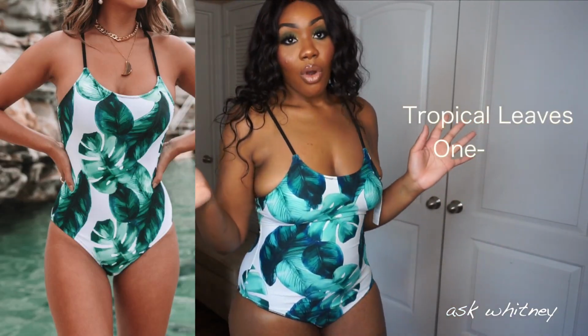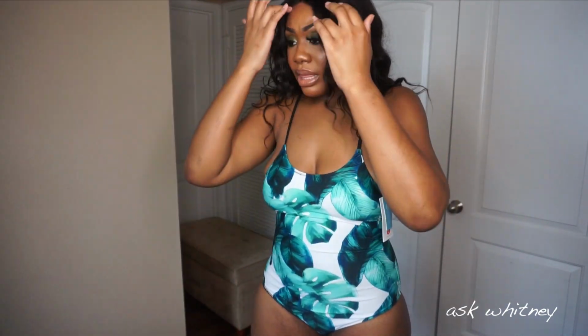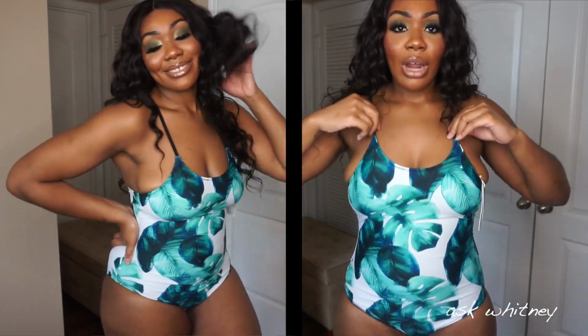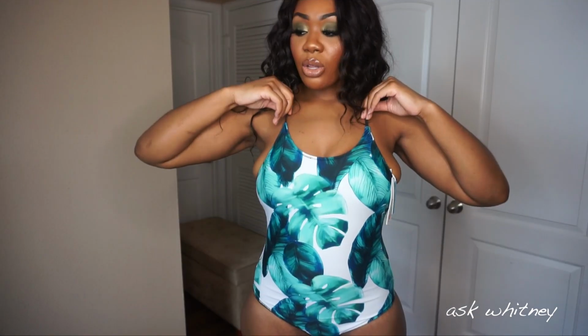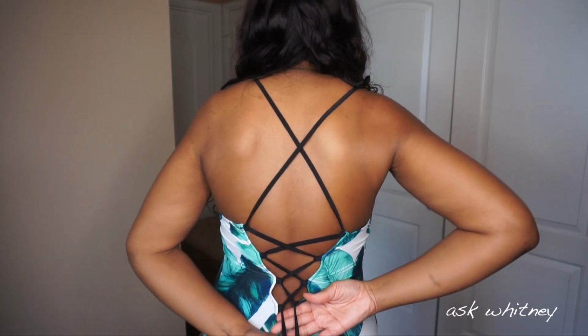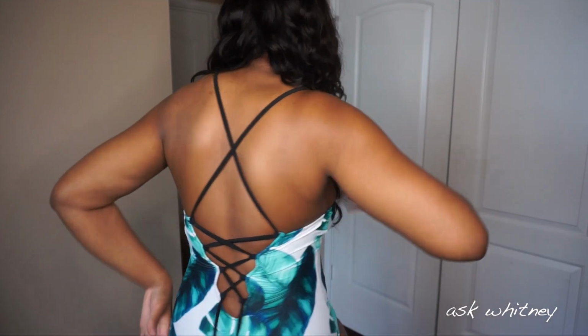All right, so this is the next swimsuit, and I feel like you can never go wrong with a one-piece. They're safe. I like them. The only thing that I need to fix with this swimsuit is how to tighten the strap so that it can give me a little bit more support. And I think that's simply by tightening up the back right here. So you can see the straps. I feel like if I was to tighten this up, it should help with that. If not, I have to go old school.